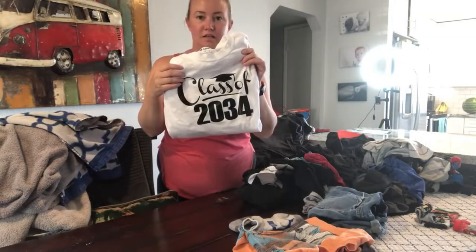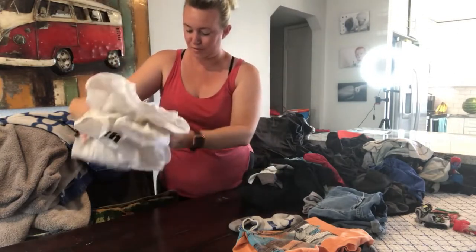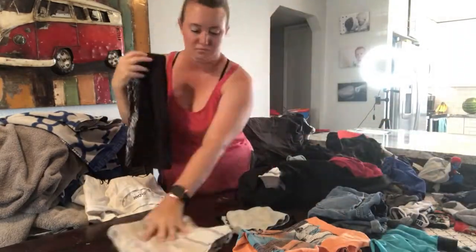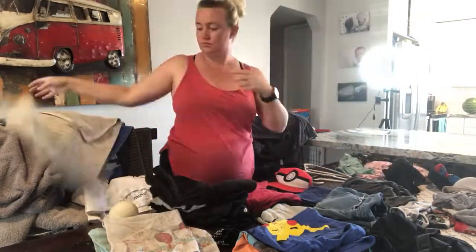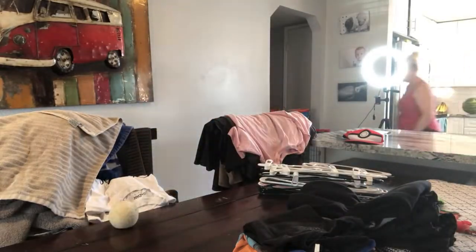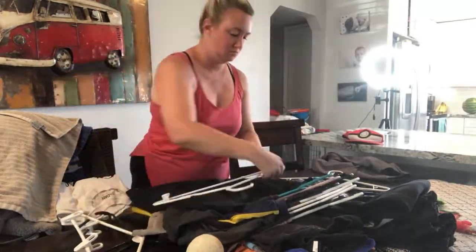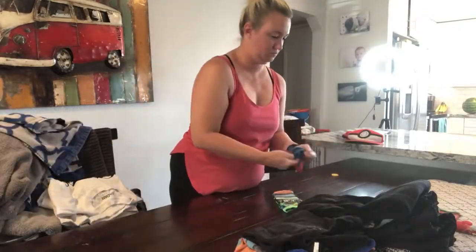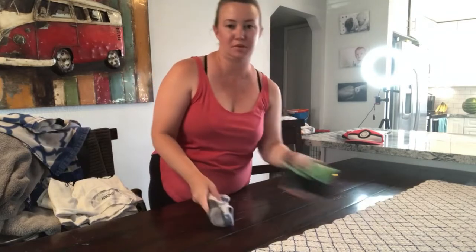I made my son a class shirt so that he could put all of his handprints on the back. I'm already late for kindergarten, so I should probably leave that out so he could do that. Because the bunny's cage is in front of my son's room, everything that needs to go in my son's room, I'm literally just putting on top of the bunny's cage. So that's what's happening there.